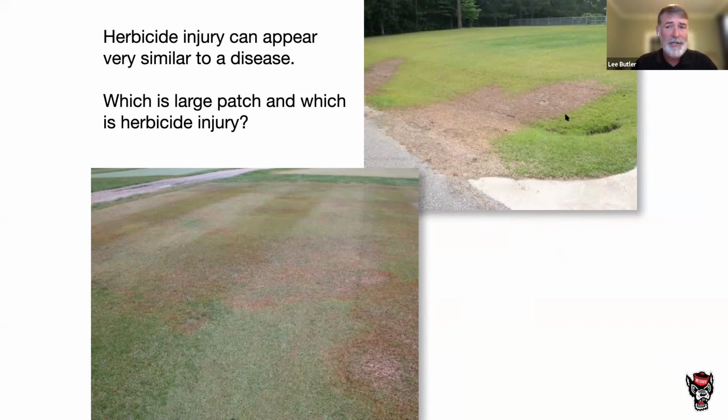The other thing to pay attention to is it's pretty odd or rare that you'll see 100% dead turf directly adjacent to 100% healthy turf. So when you've got that very sharp line, that's usually a sign that it's not a disease. It's not always the case, and I'll show you why in a second, but a lot of times it's not.